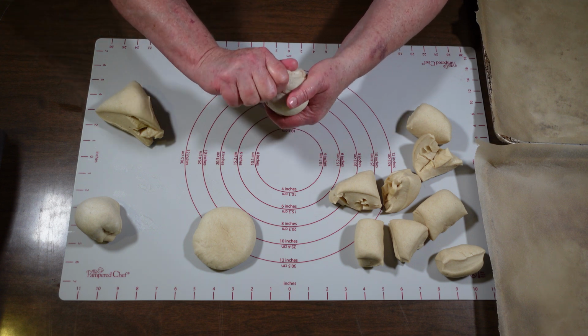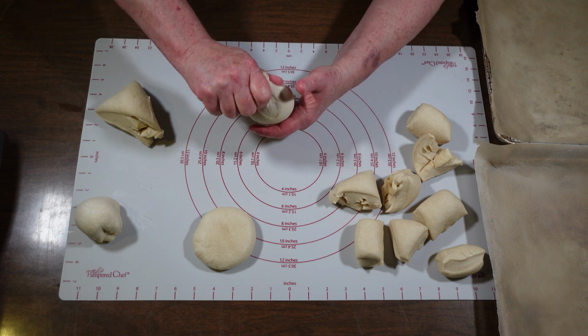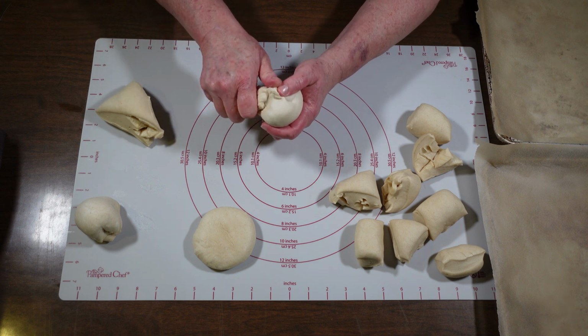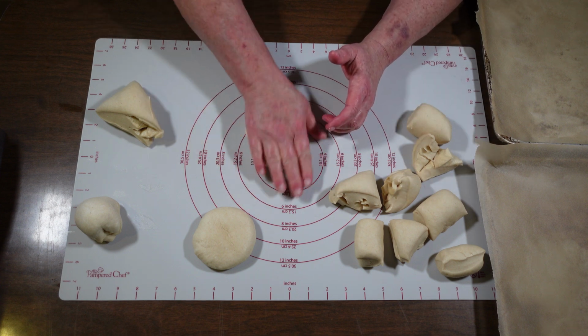So, as you can see, I'm doing the exact same thing. I'm just bringing in the edges. Man, this dough really puffed up. It did a nice job today. It's pretty warm in the valley, so I think that's probably why. And now I'm going to roll it again.